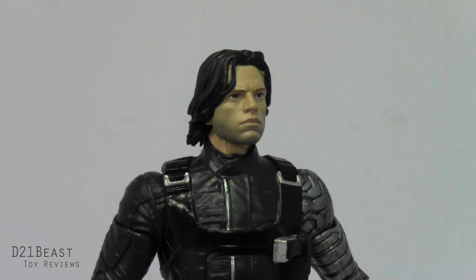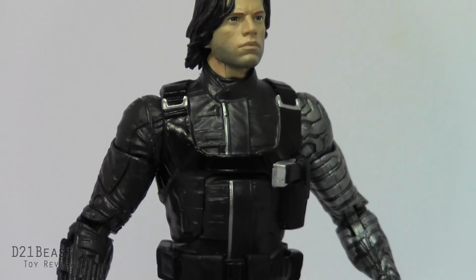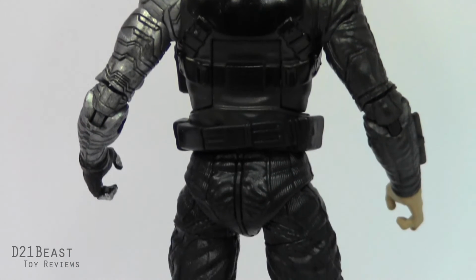Outside of his head sculpt, the only other new piece to this figure is the torso. The torso for this figure has been sculpted with a gun belt and even a pistol that's permanently holstered, and there's a minimal amount of paintwork that's been applied for his buckle, zipper, and his pistol grip. The back of the torso, however, has no paint application.